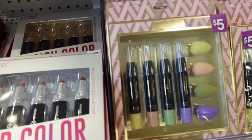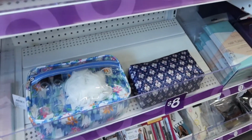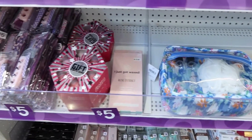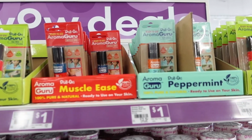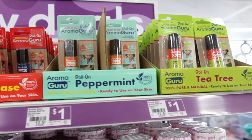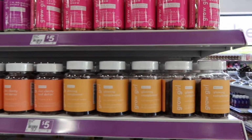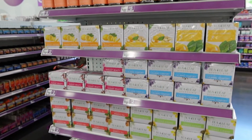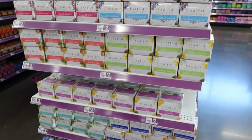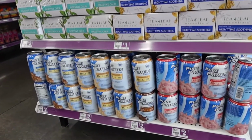Here's some more little gift sets with the lipsticks and the color correction kits. Some little spa sets, pedicure. And then these Aroma Gurus. They had the tea tree, the peppermint, the lavender, and then a muscle ease one. And these were $1. They're roll-ons. And this was on this healthcare end cap with gummy vitamins and teas. And you can find those at Dollar General and Dollar Tree as well.